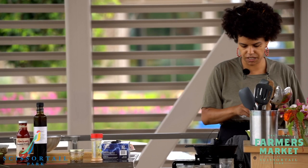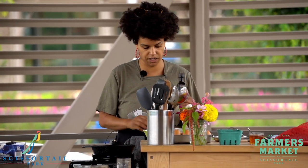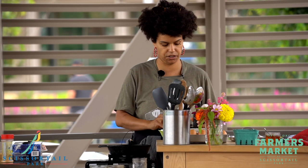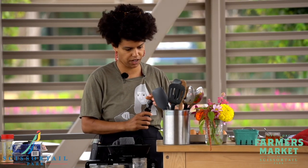For the Holy Trinity, it's usually good to start with the salt and have at least one fat, but I usually do two fats. I'll do oil, and I'm going to do butter. So we're bringing this up, probably fine.